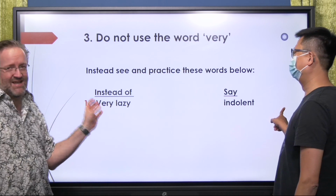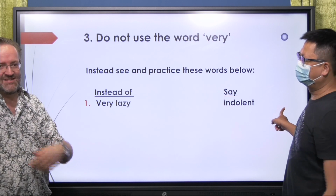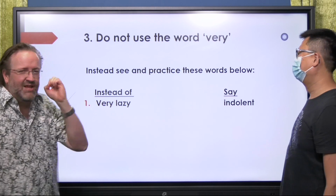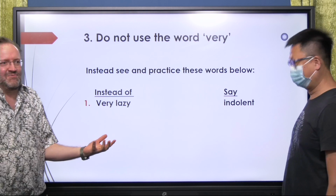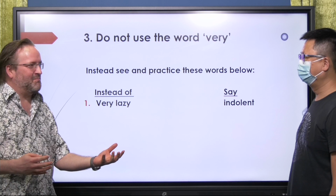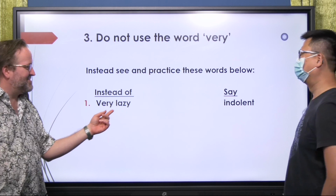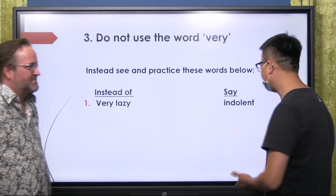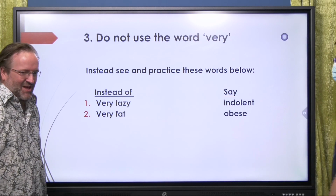In fact, you can also just take out the word very. You can say she's lazy. You don't need that extra word, but if you really want to say she's very lazy, choose a better word. Show off your English. Choose some new words that you know. I find students learn a word in primary 3 and then they never learn another word again. So try to expand your vocabulary. Sometimes they even forget the words they have learned. That's okay.